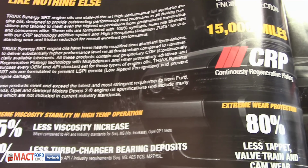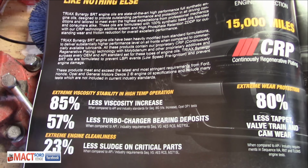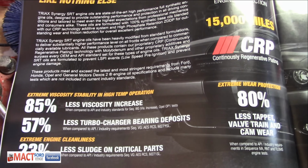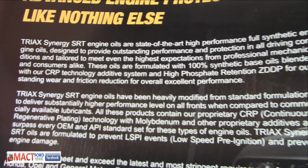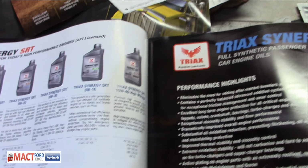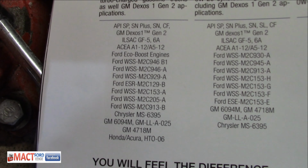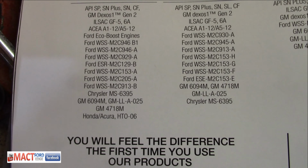So hey, it'll work for the EcoBoost also, but they are touting a lot in their literature as far as all the lubricants. It is a full synthetic engine oil, and what they're saying is it is a blend of PAO and ester oils. As far as what it meets is the specs, right here we do have the specs, and it is Ford spec'd.